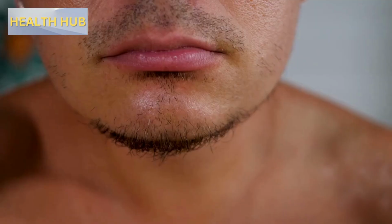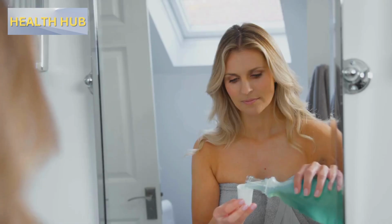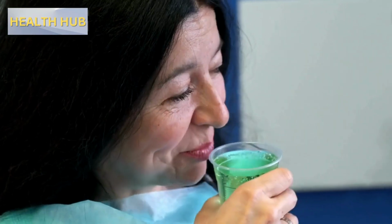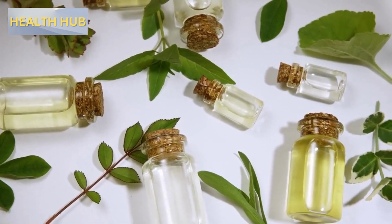2. Use natural mouthwash. Using mouthwash can help kill bacteria in your mouth and freshen your breath. However, many commercial mouthwashes contain alcohol and other chemicals that can be harsh on your teeth and gums. Instead, try using a natural mouthwash made with essential oils like peppermint or tea tree oil.